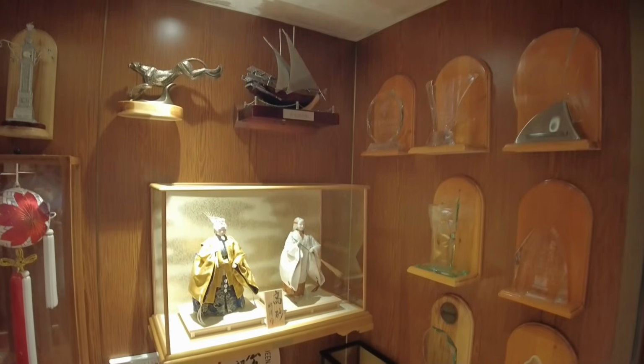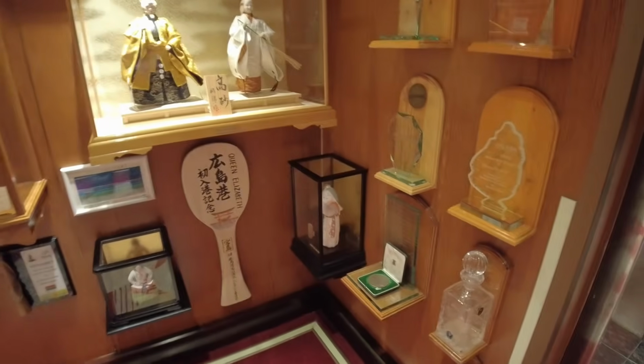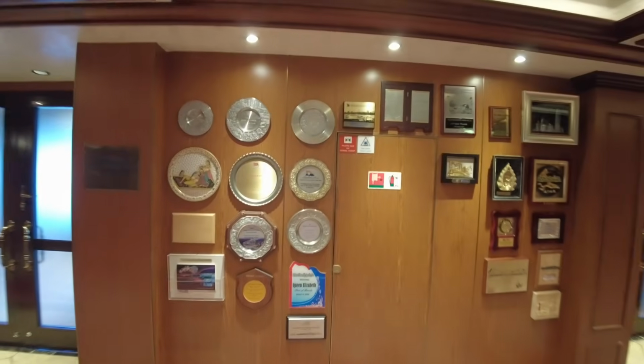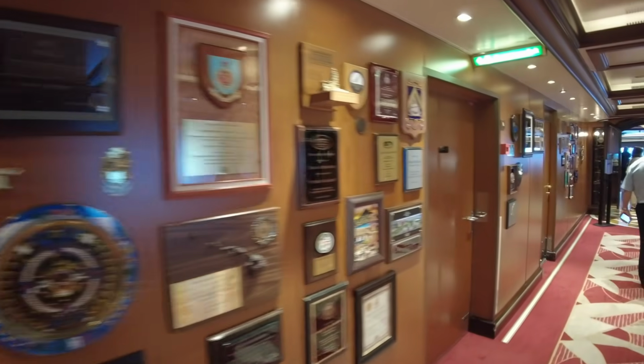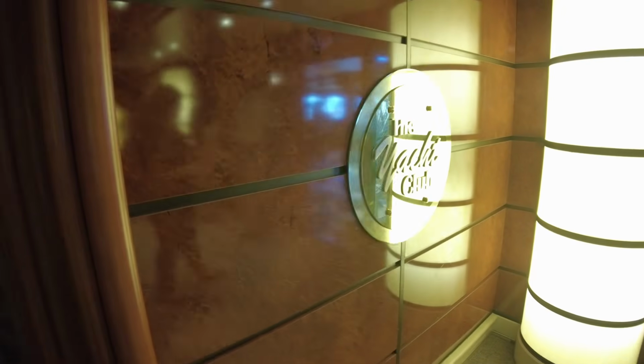And just outside the Commodore Club, you're going to find this incredible gallery of all of the inaugural plaques. Every time a cruise ship visits a brand new port of call, they will receive some sort of plaque or commemoration that they will display proudly on board the ship. Have a look through them and see all the different places that your ship has visited.